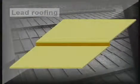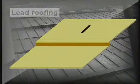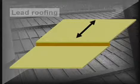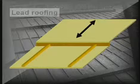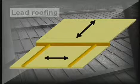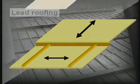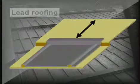At the top and bottom of each sheet, the deck is stepped to prevent capillary action and wind-blown rain penetration. At the sides, timber rolls provide a means of jointing the sheets and provide resistance against wind uplift. A loose slip layer separates the lead from the deck, allowing differential thermal movement.